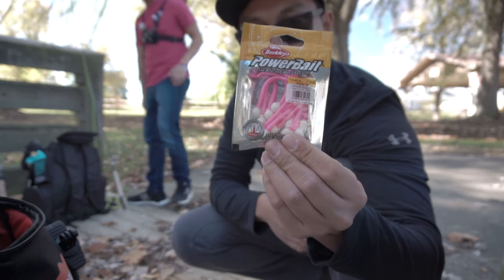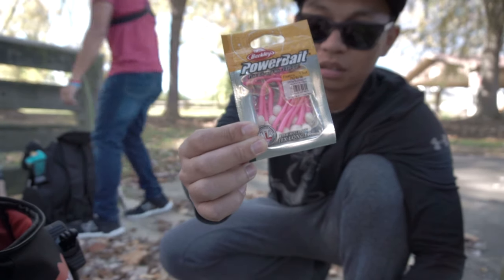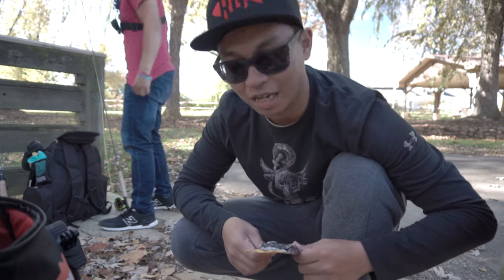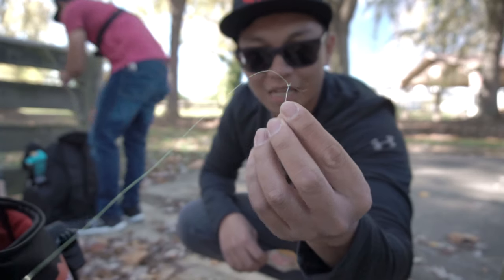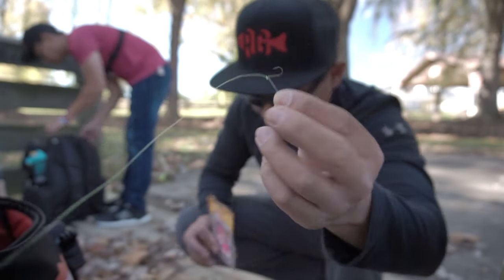Today's weapon of choice, we have the Berkley PowerBait pink mice tails. We got Bats and Coffee behind us. What's up, guys? Bats and Coffee in the house. Same rig as last time in my last trout video. Take a look at that.